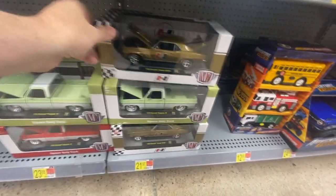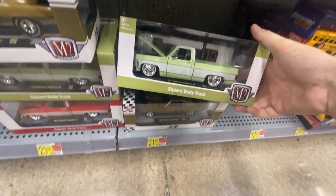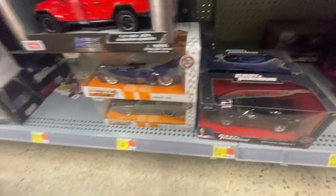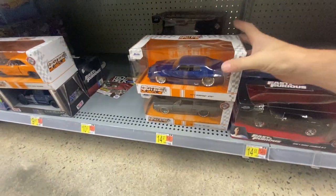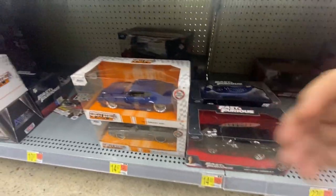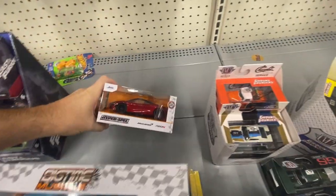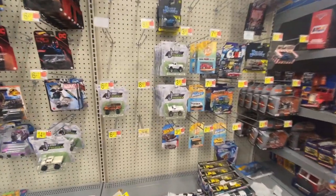Here's another one. Another Camaro. Here is a green one. I don't know. I like the red one better. I mean, me personally, just trucks. Looks like it's the same stuff. Batman. Fast and Furious. We are kind of on the hunt for the Bugs Bunny Shelby. That's one that I do want to find. So we'll grab that. And other than that, that's really about it.